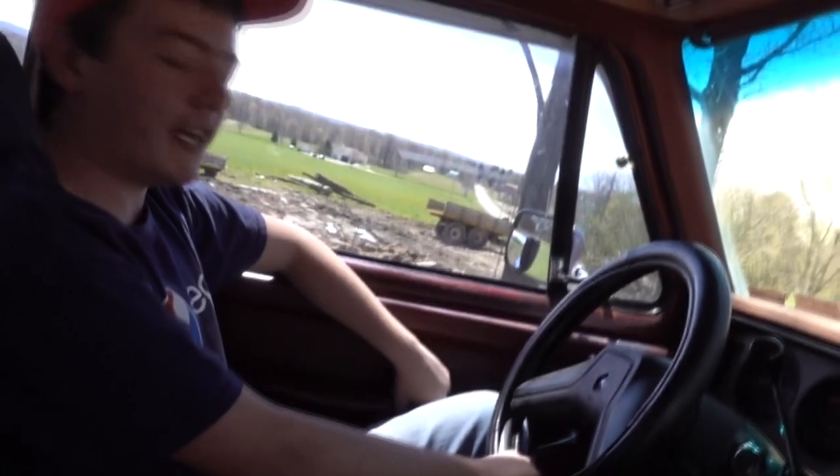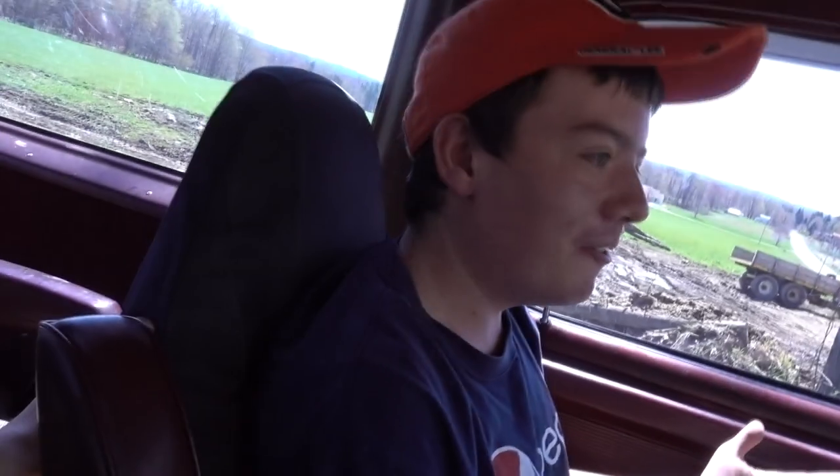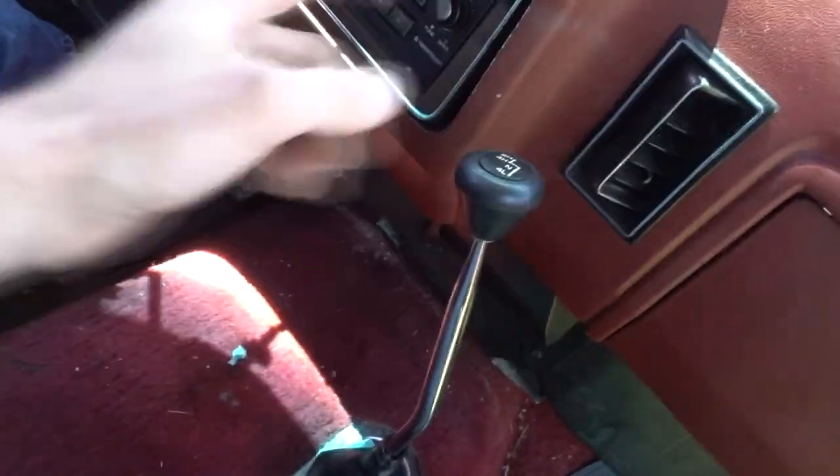Well, this is my second Ram Charger. When we first seen the Ram Charger, I didn't even know what kind of vehicle that was. Ever since then, I just love the Ram Charger. This is honestly like the perfect off-road vehicle because it's nice and short. It's got a short wheelbase, it's high up, and it's four-wheel drive, right? Yep. You got the old school. Of course, the old school, no push button here.